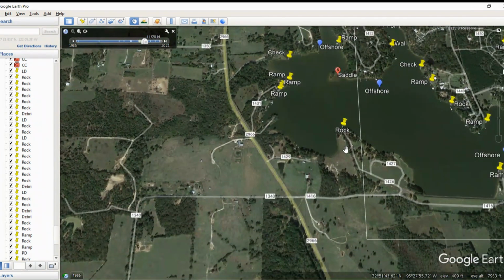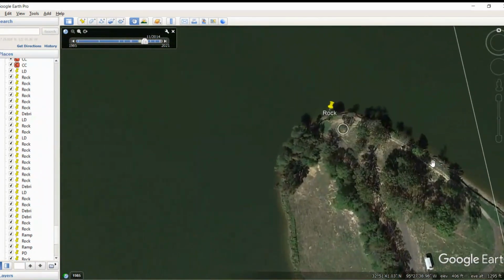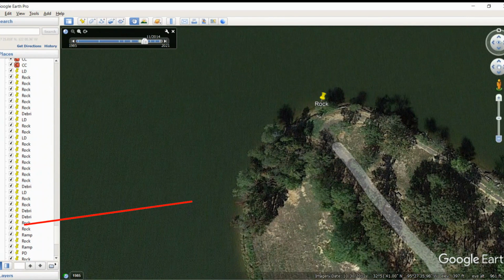Then I didn't see too much going on all the way down in here until I got right up off of this point that's right here. And there is some rock that's off the edge of this point. You can just barely see it, but you can tell there's some rock or debris or something going on, riprap, whatever it is, right around this point. So definitely take a look at that.